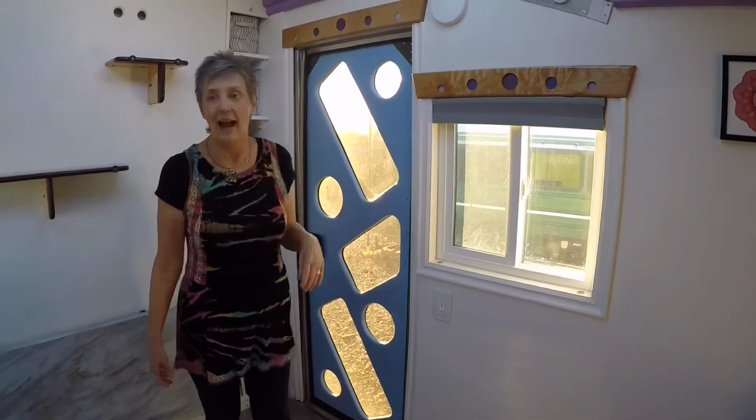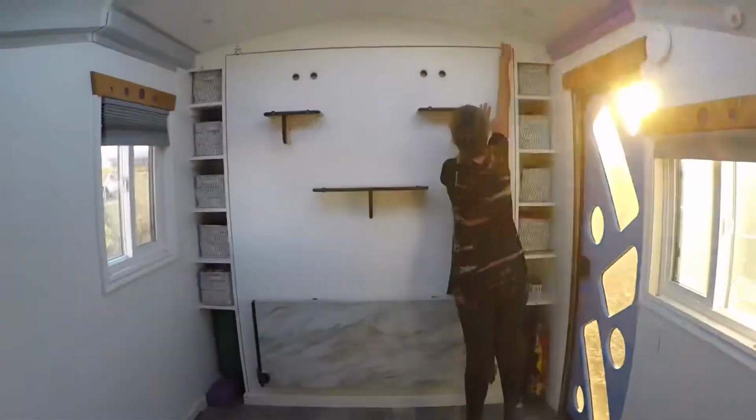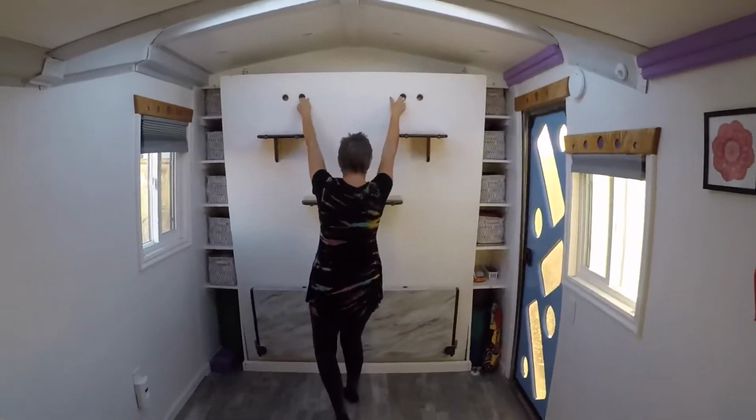Okay. And then when the Murphy bed comes down, we lock up here on both sides. But, my elbows keep hitting things.